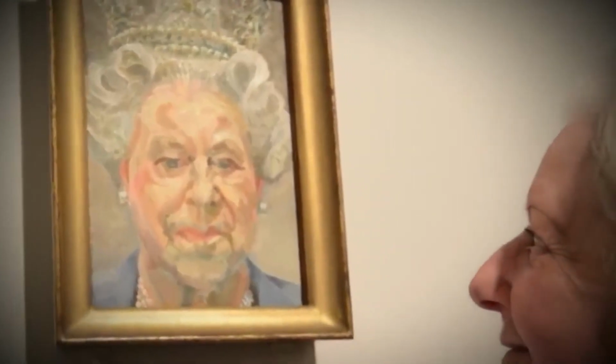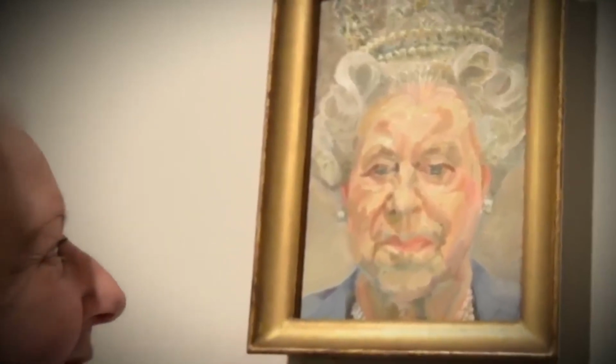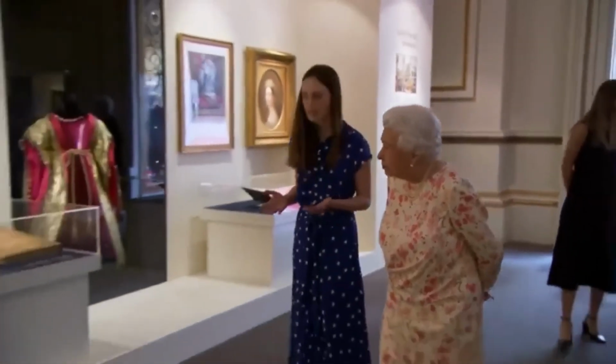Although the most successful artist in Britain, his portrait of the Queen met with controversy. I think it's fair to say that the portrait provoked mixed reactions when it was first unveiled. I think the Sun newspaper said that Lucian Freud should be sent to the Tower for painting this picture. The Queen's portraits in the Royal Collection are surprising insights into her personality.